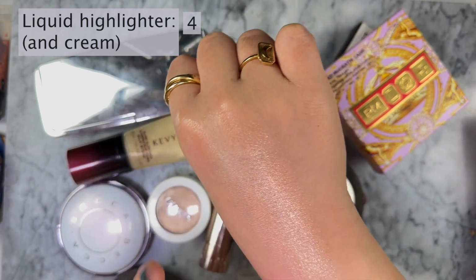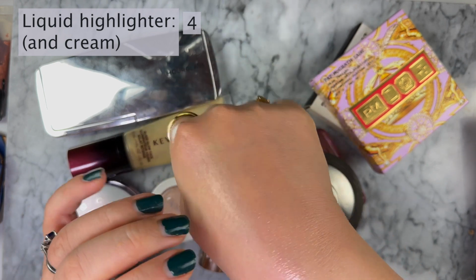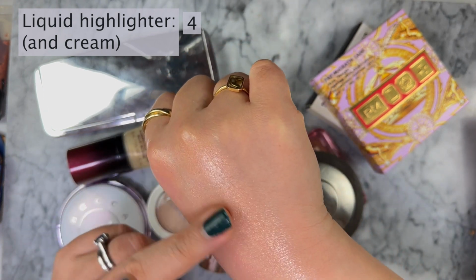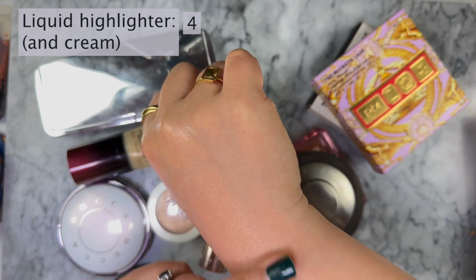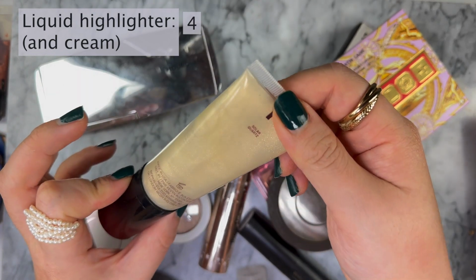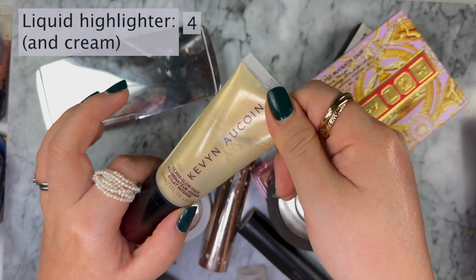But in real life, it can be a little bit of a sticky mess. It is a really thick product. You can see it does give the skin a really beautiful glow. But at the same time, you can see kind of glitter particles. This is not a product that I would recommend. I don't hate it, but at the same time, I don't think it's amazing.